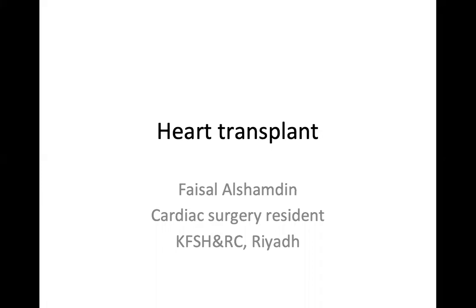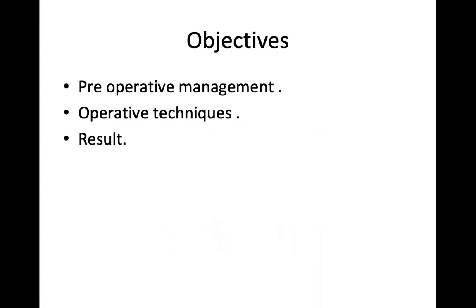I'll be talking about heart transplant inshallah. I will divide my objective into three main parts, including the process of pre-operative management. Then the second part is operative technique, and the last part is the result. And please feel free to interrupt, or if you have a question or want to add a point.